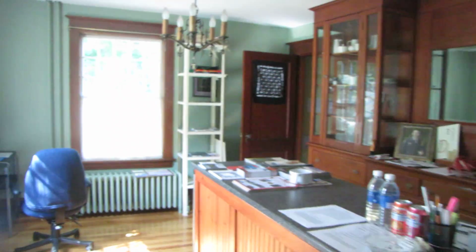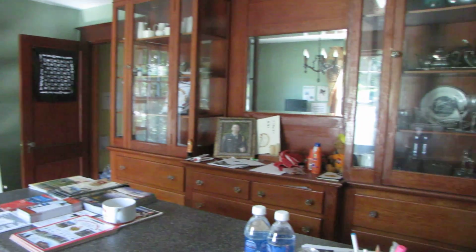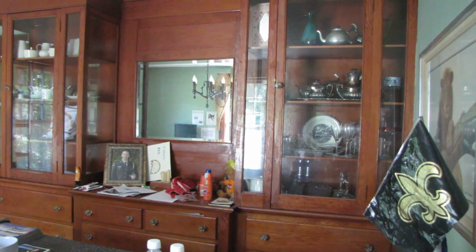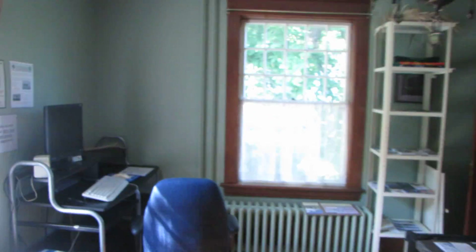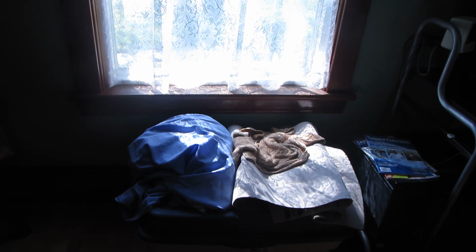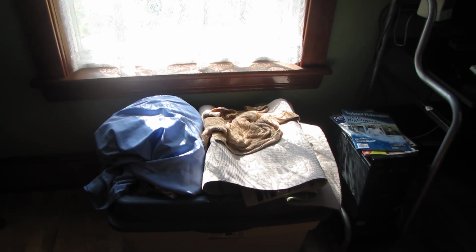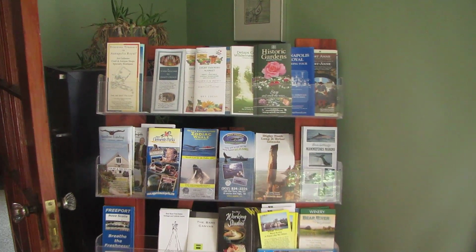Okay. We come through to the reception area, which is where all the guests get welcomed into. Look at those beautiful cabinets. We've got a guest computer. Part of being in a hostel is that there will always be washing, but it gets done on a daily basis.